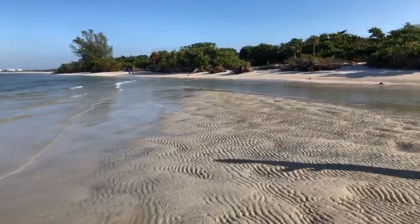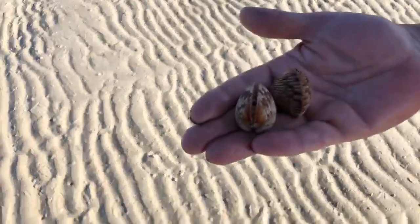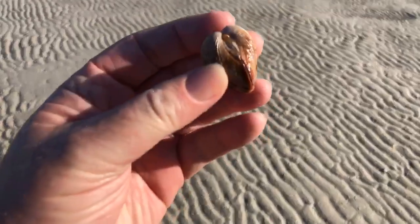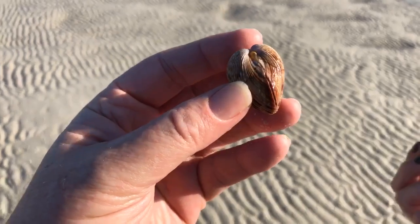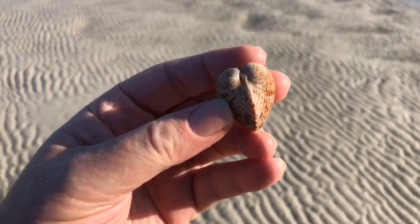What did you find? Oh, a little cockle. Two little cockle shells. You know what's neat? See when you hold it like that, it makes a little heart. Can you see the heart when you look at it? See how it looks like a heart? See that? Yeah. But let's bring them in.